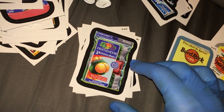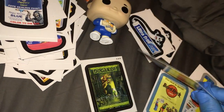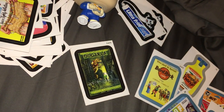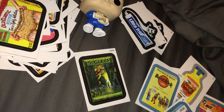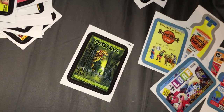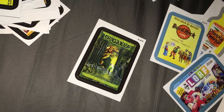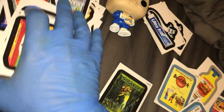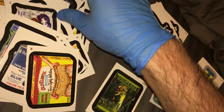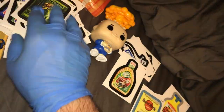That's a cute butt. Gotta say, gotta admit. Benjamin Morgue, Reaper's finest fate sealing paint. Old Elastic 12 crusty taco tidy whiteys. And I guess I skipped the bonus card. Dogzilla. First you'll pause, then you'll flee from Dogzilla. A heartwarming tale about man's best friend. See a city gripped in terror by a new kind of litter. Yeah, here it was. This was the bonus card. So this one had only 1 chase card and then the bonus card.